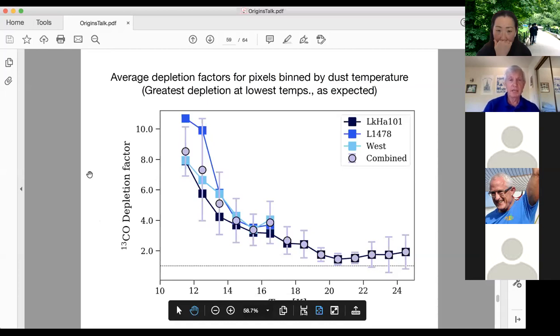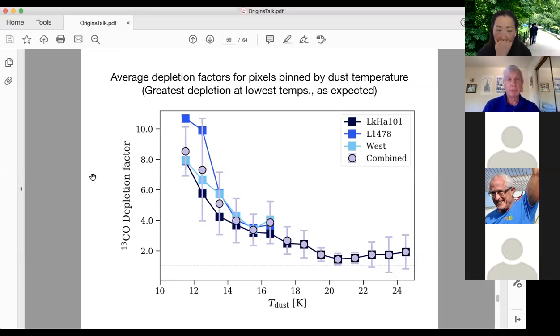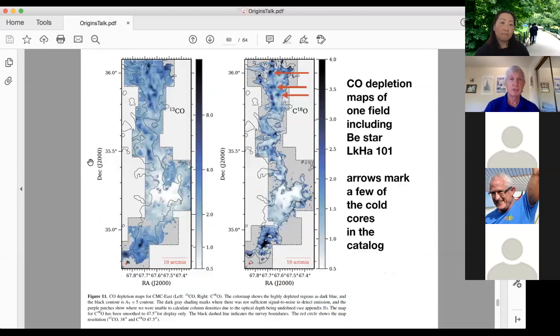And as you'd expect, the depletion factor goes up at very low temperatures, meaning that only 10% or less of the CO is actually in the gas phase. 90% of it is frozen out onto grains at the very lowest temperatures.